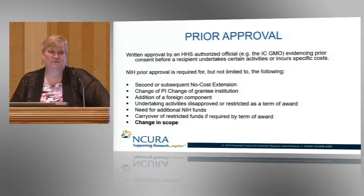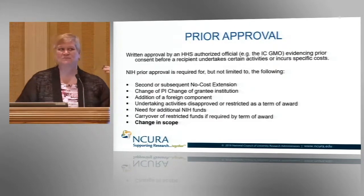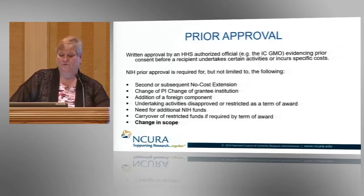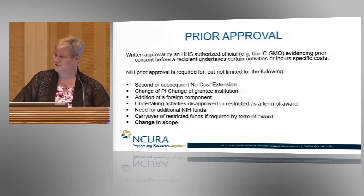What if you need additional NIH funds? Well, I would certainly hope that you would know that you have to ask for that. You can't just assume you're going to take it. Those are supplements, or administrative supplements, or maybe we reduced funds in the beginning and we need to restore some of the funds. Again, it's prior approval. Carryover of restricted funds, if required by the term of award. If you have restricted funds within the award, that may have to be asked for, or in the case of cooperative agreements or program project grants, you don't have automatic carry forward, so you're going to have to ask for that. And then change in scope, and I'm going to be expanding on change in scope.